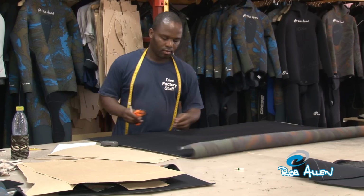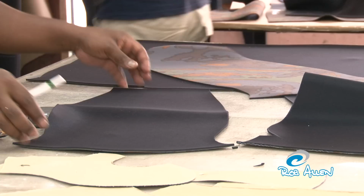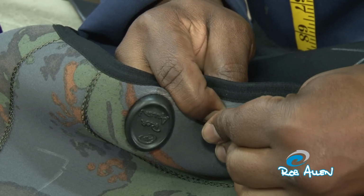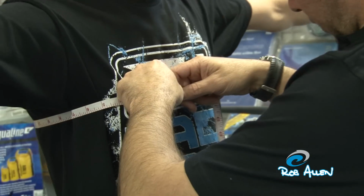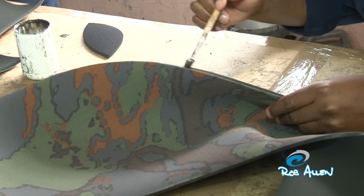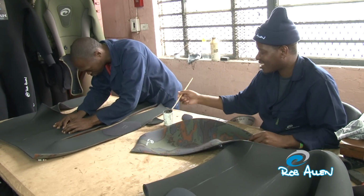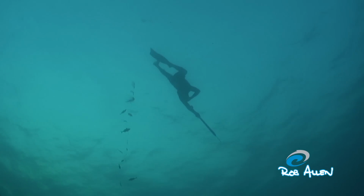Wetsuits are individually made in our wetsuit factory for the South African market. A full tailoring and repair service is also available. All wetsuit R&D is done here, with new fabrics and designs tested in local waters. This allows for immediate feedback on new concepts and ideas.